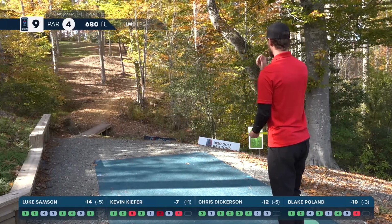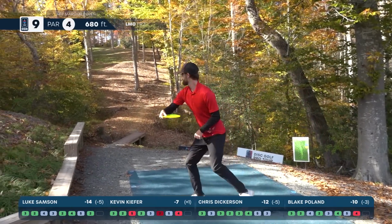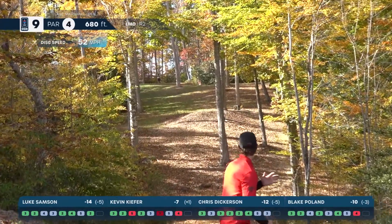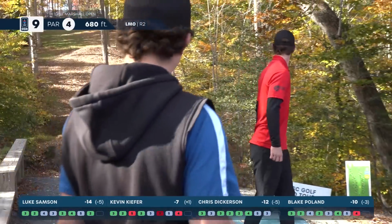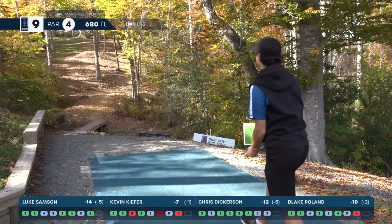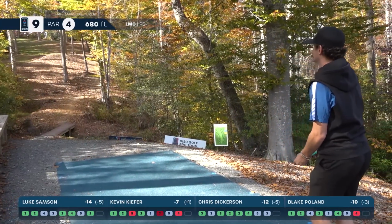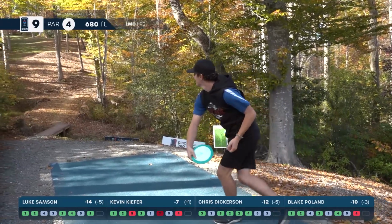Chris, middle of the fairway. Yeah, it's a little short from there, but Chris has a really good array of rollers and backhand flex shots that he'll be able to attack from there. Poland. Not quite as bad as Dickerson's yesterday. He's still in the fairway, but very short. Kiefer. Yeah, par is going to be taking two good shots and making a putt from there, but let's see if he can manage.